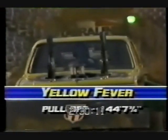144 feet 7 3/4 inches for Yellow Fever. It's going to be a good mark, and there's 2 more trucks that are going to try to bumper from that position, but it could stand.